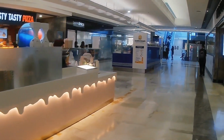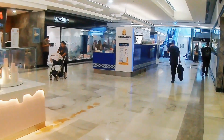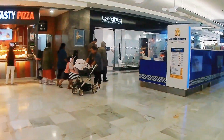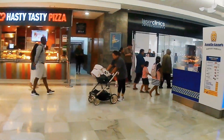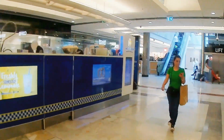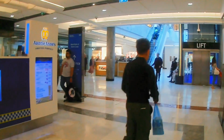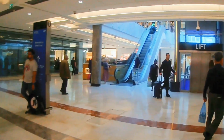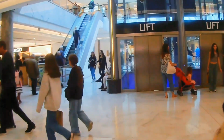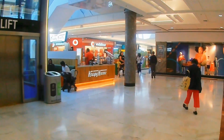Today I'm in Brent Cross Shopping Centre. This is the borough of Barnet in the UK. It's quite a big shopping centre actually, with plenty of shops. It's quite old, a very old shopping centre. It opened in 1976, and it's got plenty of shops, loads of restaurants, lots of places to relax and enjoy.